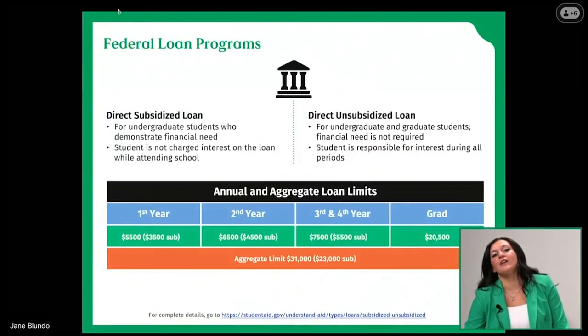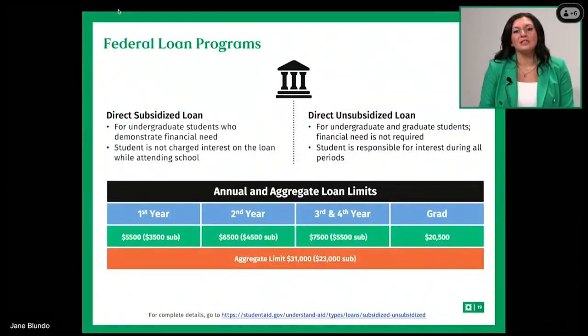And then speaking of federal direct student loans, there are 2 types of federal direct student loans for students. There's a direct subsidized and a direct unsubsidized loan. In order to qualify for any sort of those loans, you have to fill out the FAFSA every year that you're in college. But the basic difference between the direct subsidized and unsubsidized loan is that the government is paying the interest on the direct subsidized loan while the student is in school. But not all students are eligible for this loan. Only those demonstrating financial need will receive them.